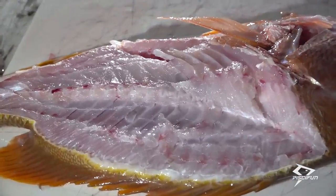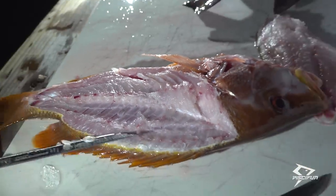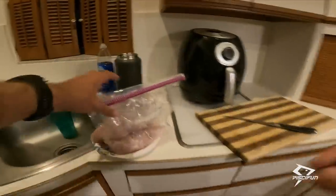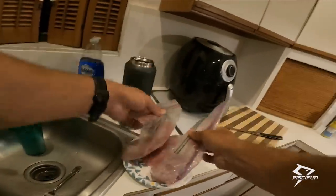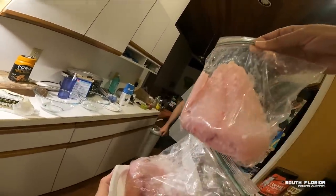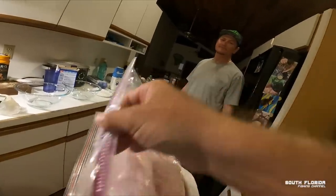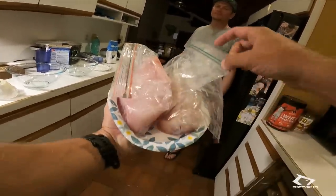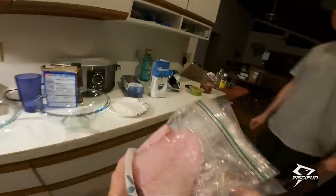It's looking really delicious. Not too bad. You got most of it. We made it to the kitchen and we got all of our fishes filleted by yours truly, David, over here. And he also separated them. So we got our dog snapper, our yellowtail snapper, the trigger fish, and the yellowtail snapper. So we're going to see if there's a difference in taste.